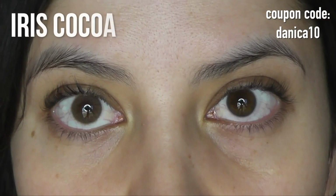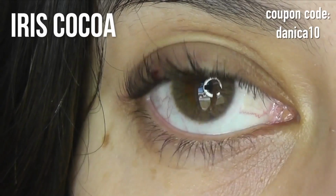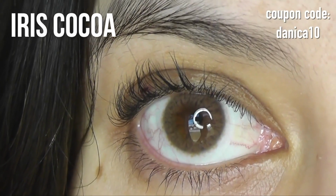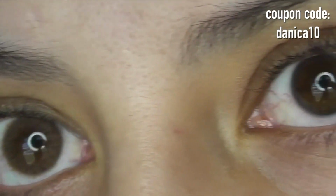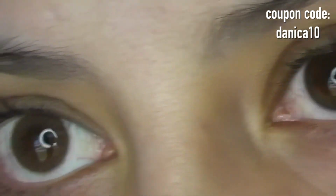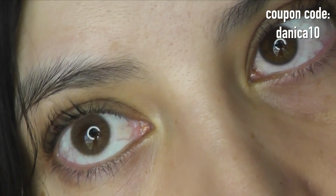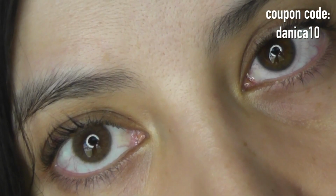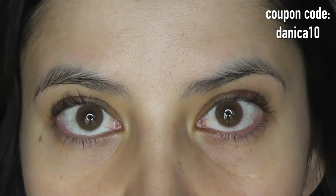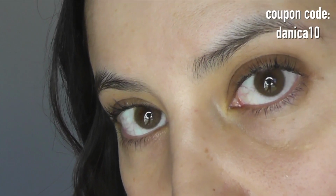And last but not least from ColorCL is their newest release, and this is called the Iris Cocoa. These are again an extremely, extremely subtle pair of brown lenses, probably the most subtle pair that I will be talking about in this video. They are an iris style lens, so very, very imperceptible. I always say that the Iris collection from ColorCL is the most natural and subtle you will find on the market today. And so they just added this new Iris Cocoa color to that line, and it is the most subtle brown lens that I have ever seen.